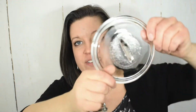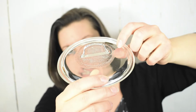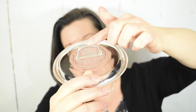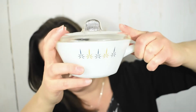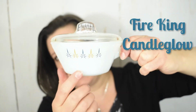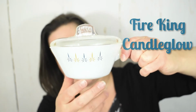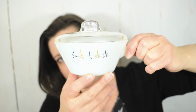On the table, I spotted this lid, and I knew that this was a lid for a French casserole, but this is a different shape than the Glasbake shark fin. As it turns out, this is Fire King, and this lid goes with this French casserole. This is the Candle Glow pattern by Fire King, and these two pieces were unmarked and just sitting on the table separately, so I was happy to reunite them.